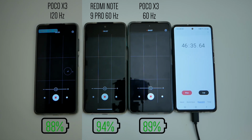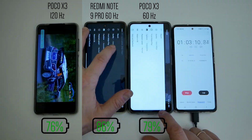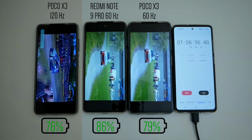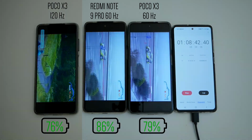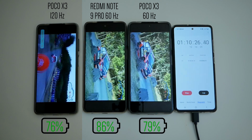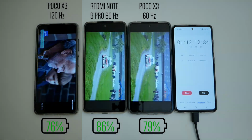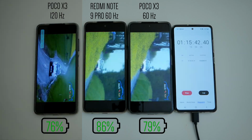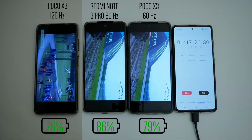In order to make it easier for me to reproduce the test, I will do everything for 1 hour so I can repeat all the tests twice as closely as possible with the minimum error, as you understand. Well, 1 hour passed, 4K recording is behind and I see that the result is not the same on all three opponents. Note 9 Pro is leading. It has overtaken POCO 120 by as much as 10%, and all this despite the fact that these smartphones worked at the same frequencies in this test.